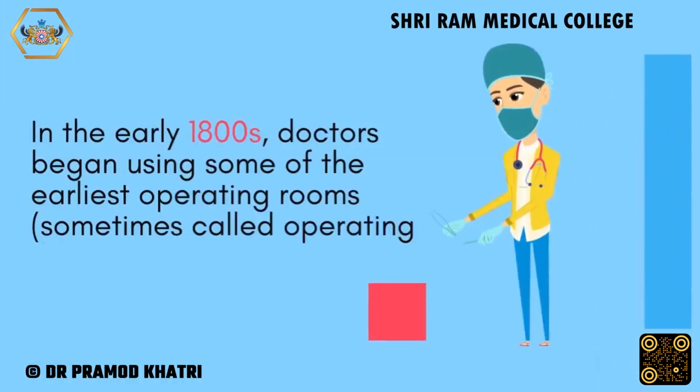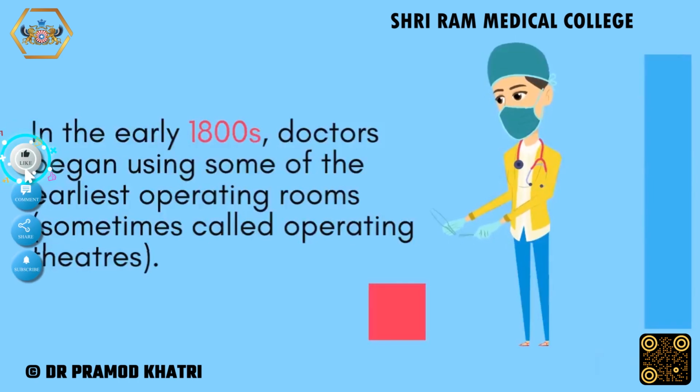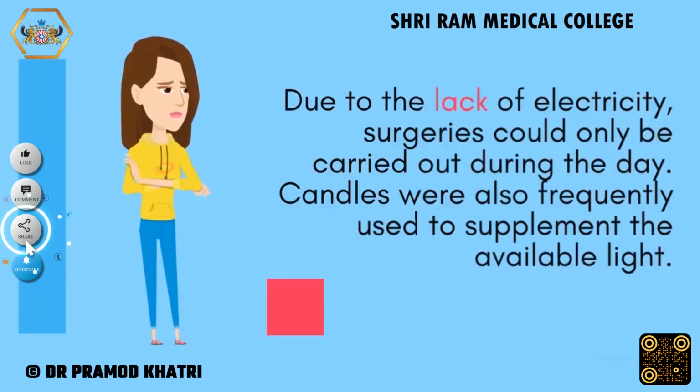In the early 1800s, doctors began using some of the earliest operating rooms, sometimes called operating theatres. Due to the lack of electricity, surgeries could only be carried out during the day. Candles were also frequently used to supplement the available light.